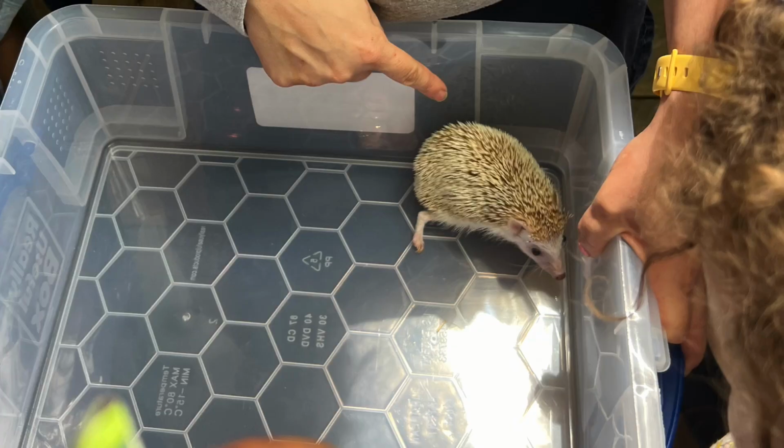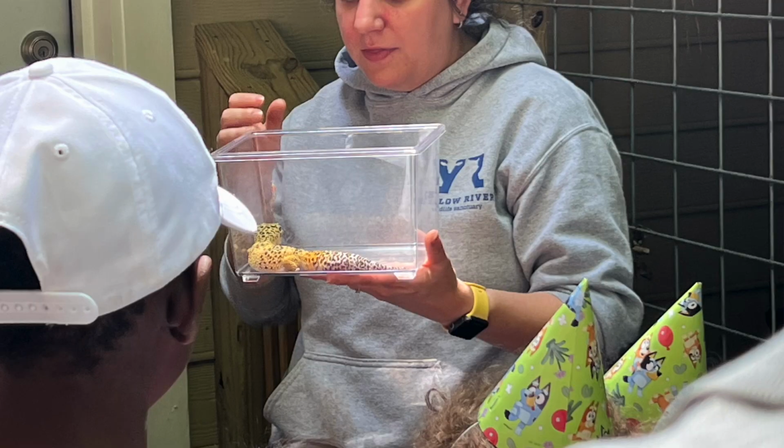It is almost 6. We just got back from the party. The kids had a blast and the cake was a huge hit. Everybody loved it. They had a lot of fun because it was at this wildlife sanctuary, so the kids got to feed animals and it was nice.